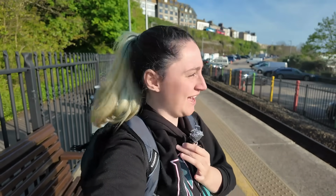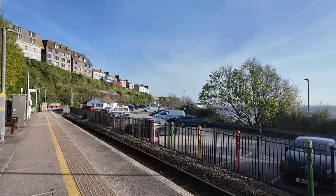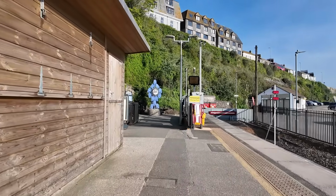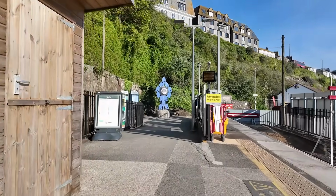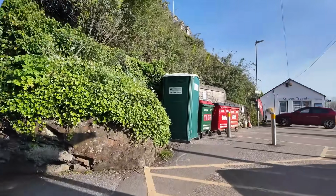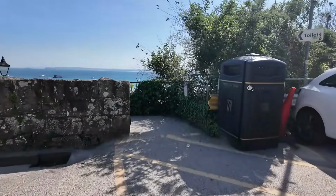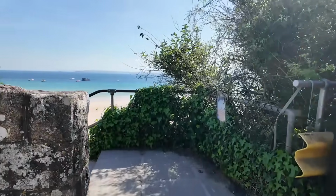I do find that one platform stations often have a certain charm to them, and I can see the sea there between the trees. It's calling my name, you know. Let's go get down to the seafront. It looks like there's a set of steps across from the car park here. They should lead down to the beach.